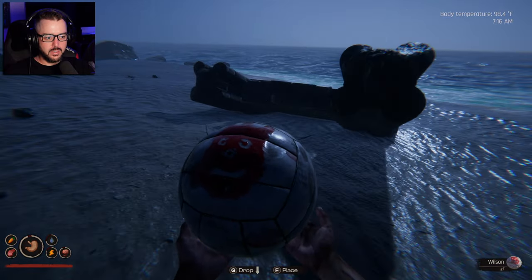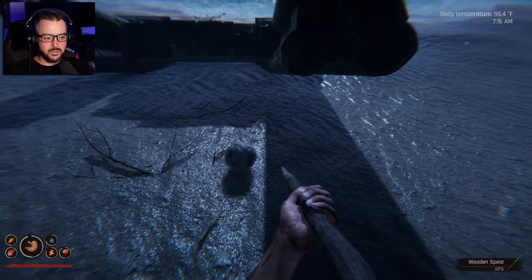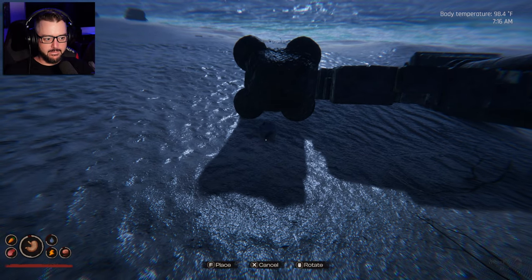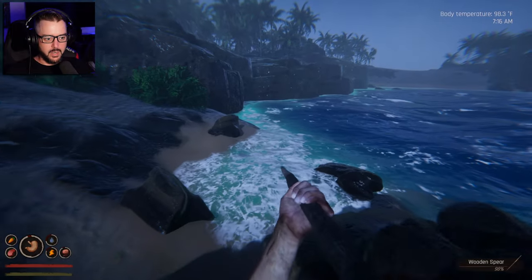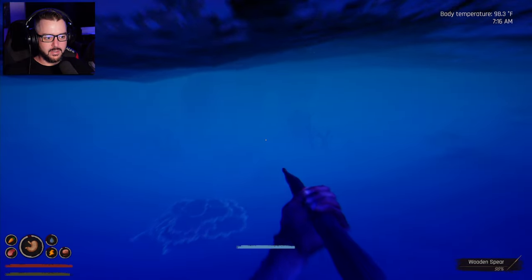Freaking turtle. I'm going to place you right here, buddy. We'll take him back to the base with us. Don't roll away. I need to find a spot. Can I just like... Don't roll too far. Cool, you're stuck there. Cool. All right. Now let's go back out there. Interesting. I thought it was like a coconut.